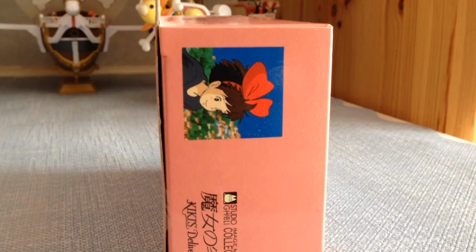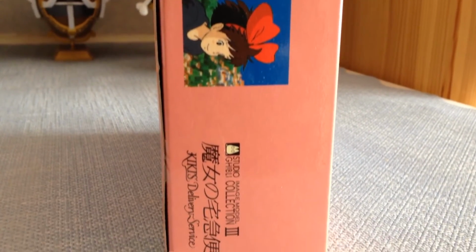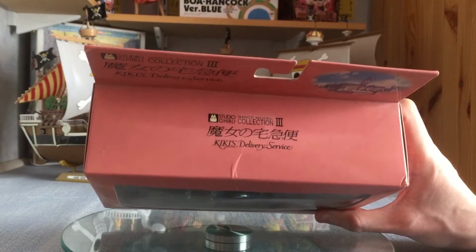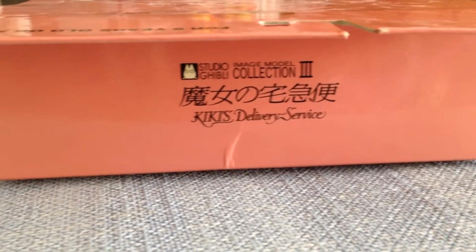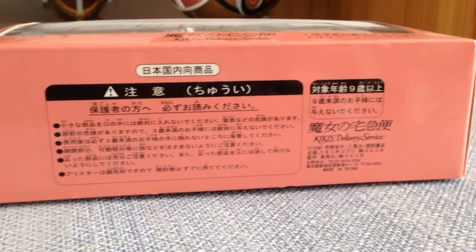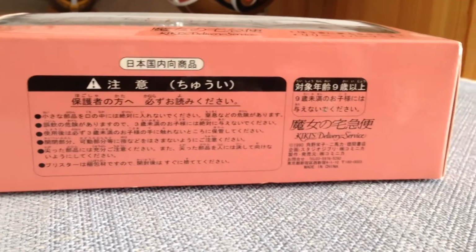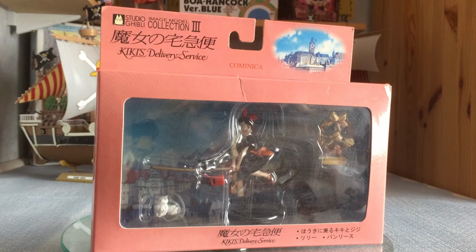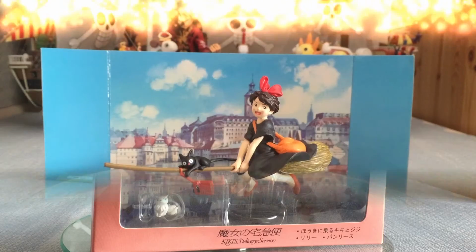As we go to the side, we have a picture of Kiki. And of course, we've still got that continuation of the logo as well. At the top here, just the Kiki's Delivery Service logo again, and the same Studio Ghibli Image Model Collection 3. And at the bottom, some information about the figure. So that's the box. As I say, not something that really stands out as being Kiki's Delivery Service. I mean, it's just pink, so it doesn't really scream Kiki to me. But I'm loving the little background of the figure there, or the insert, I should say. So anyway, let's do some unboxing.